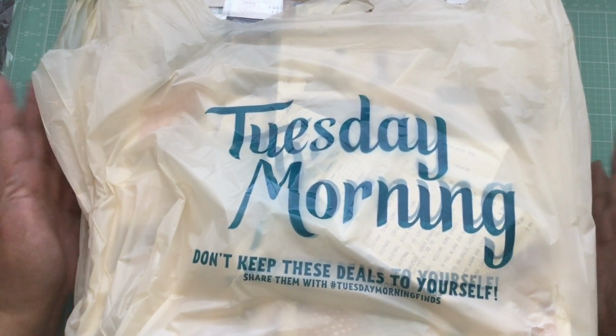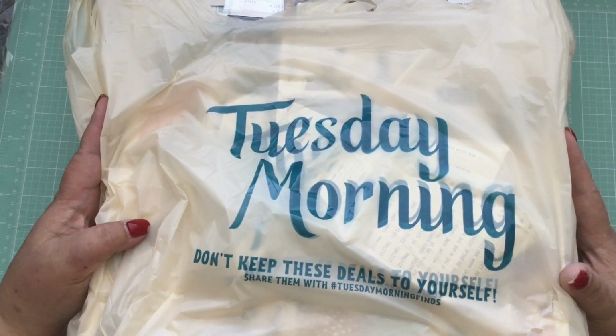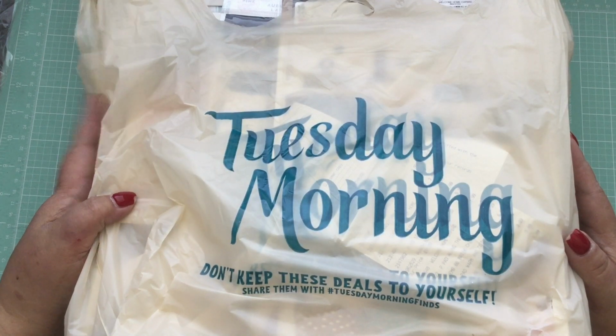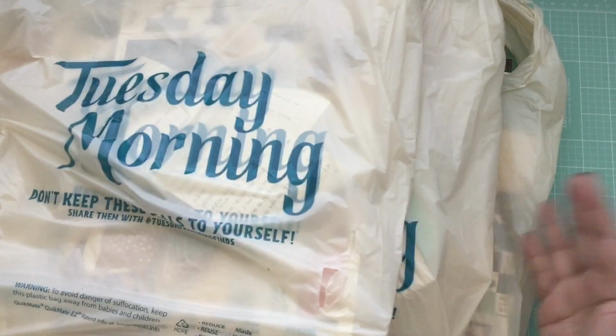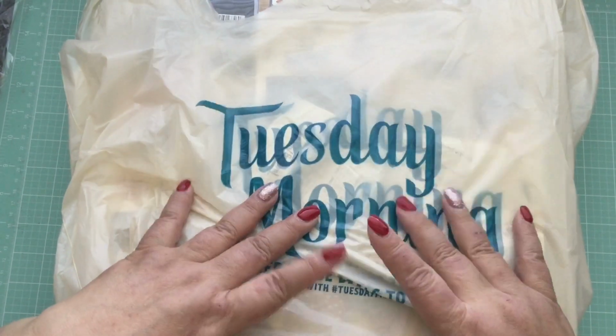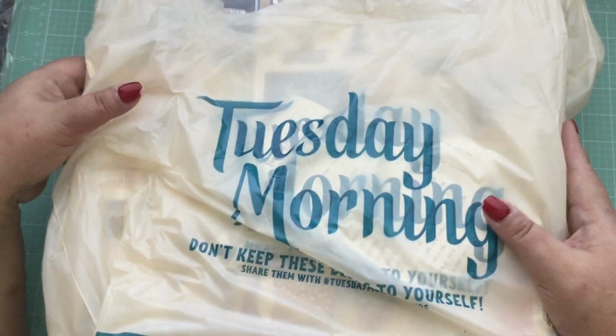Oh my goodness, it's a big-ish haul today. It's been to Tuesday Morning and I have quite a bit of a haul. It's actually three bags here. So let us get into this haul and let's get going.